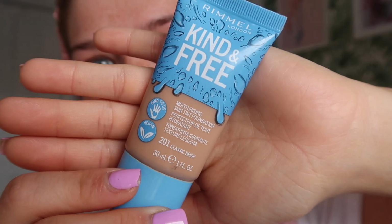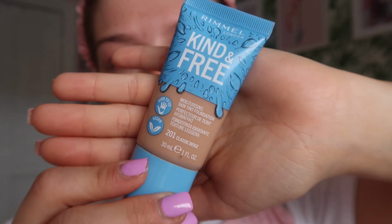So I'm gonna start with the foundation. This is a moisturising skin tint foundation. I am using the shade 201 in Classic Beige. So it's kind of like a mix between a foundation and like a BB cream sort of thing. It says clean, nourishing skin tint, blurs imperfections and gives the skin moisturisation it needs.